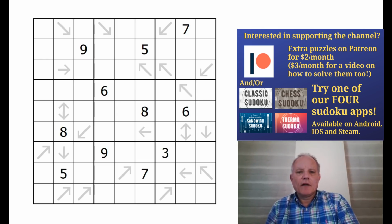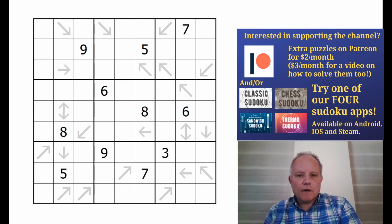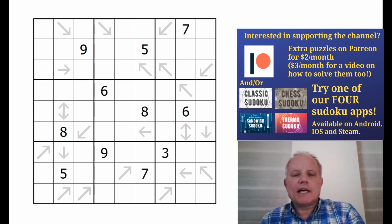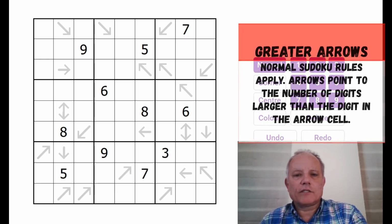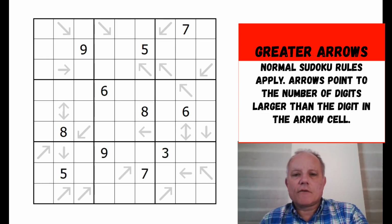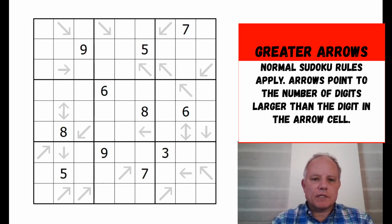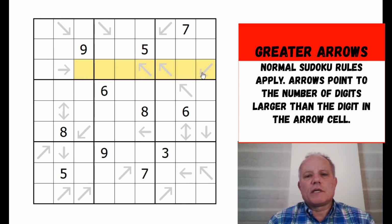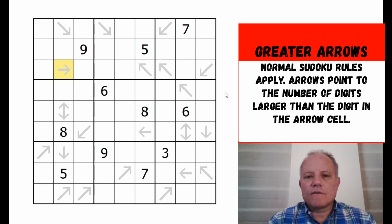And today we have a new variety of Sudoku I've not seen before. Felix Stuckman sent us this Greater Arrows Sudoku in which the arrows in the grid, whatever number is in their cell, it is pointing to that many numbers larger than itself. So I guess we could look at this. If this was a 5, there'd be 5 numbers larger than 5 in the row, in those cells that it's pointing to. So that's how the constraint works.